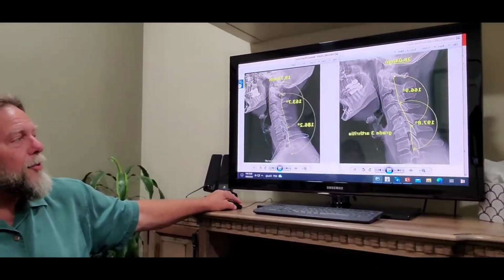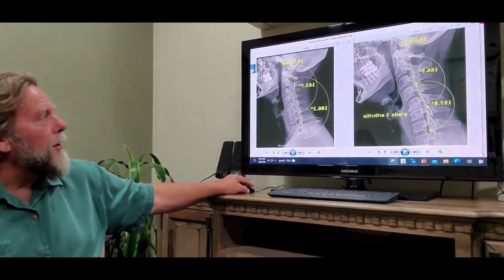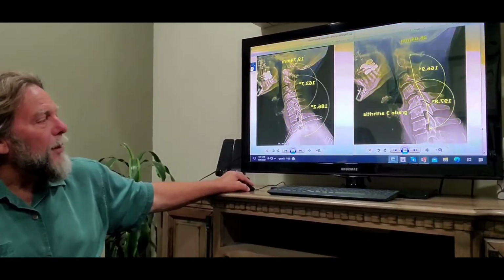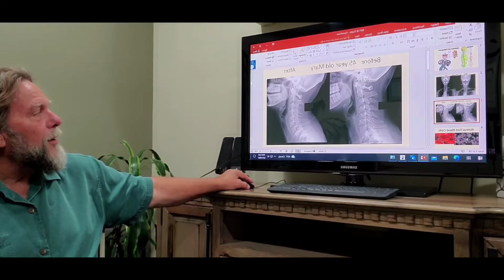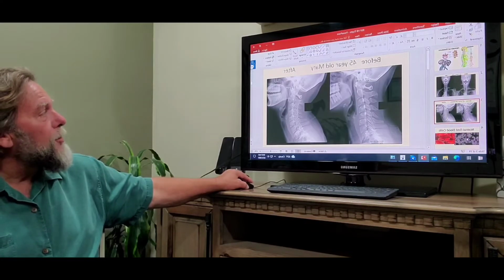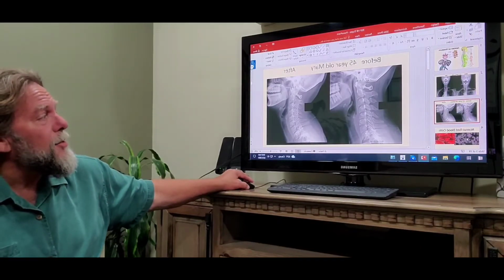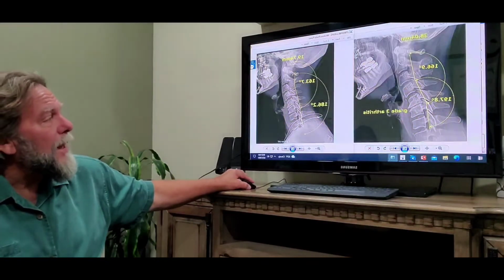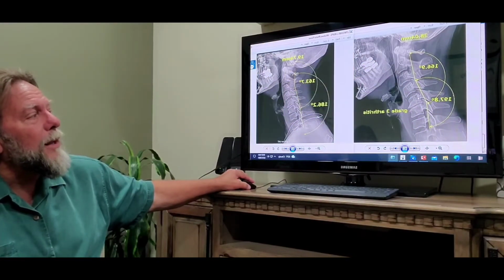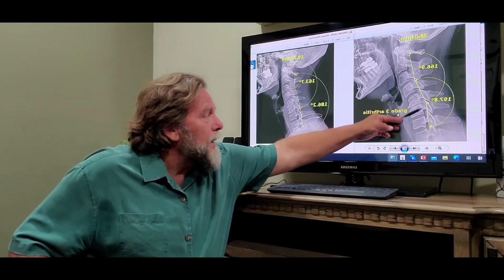Now, we're going to look at the first X-ray that we took here on the left and the current one here on the right. When we look at what a normal neck is, it should have a curve in the front, the top should be over the bottom, and all the bones should be about the same shape. A reversal of a curve is not good. That's called stenosis or narrowing. Now, here, this is a negative 18-degree bend, and we can see up here, this one here is a negative 18-degree bend.